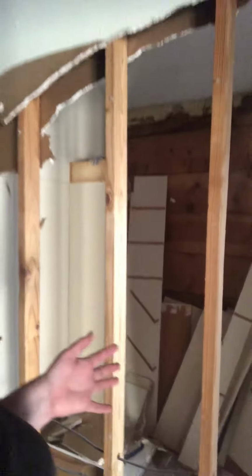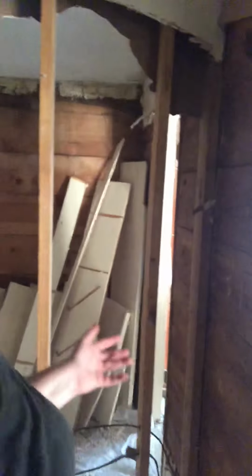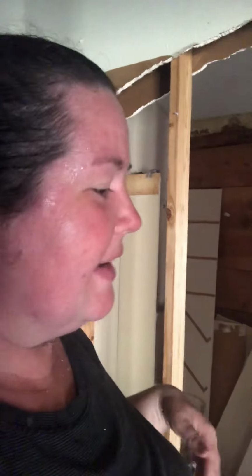Okay, so this is one of two closets that they put in. In the 80s, 90s, I guess 2000s, they put a lot of closets into this house. Back then there weren't a lot of closets, and I don't even think I need that many closets, but I'm going to have a dressing room, so I'm really excited about that.